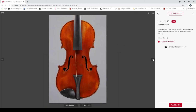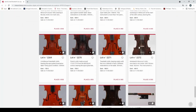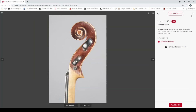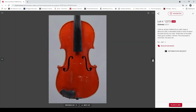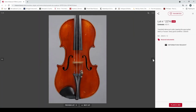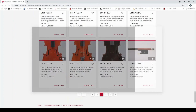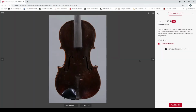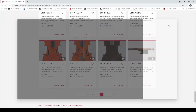20th century violin, iron mark of A. Delivet. 19th century Mirecourt violin. Violin by JTL. The violin bow with the Le Toscan label. Violin by Francois Pillemont, made in Mirecourt around 1840. Fairly good condition, it says.